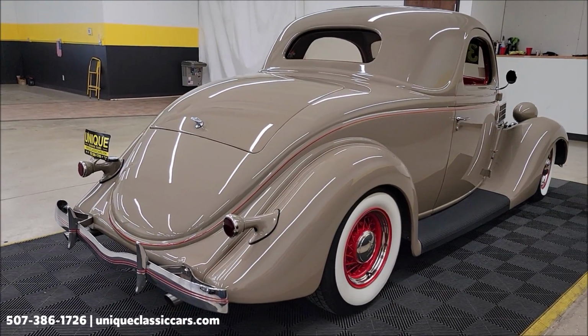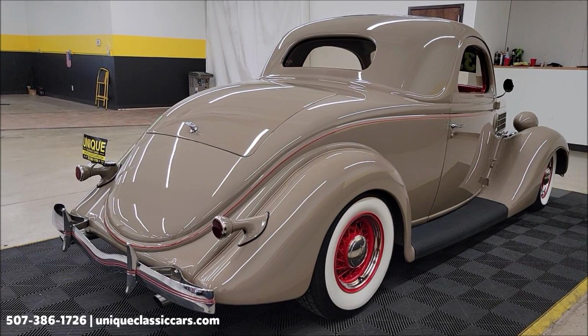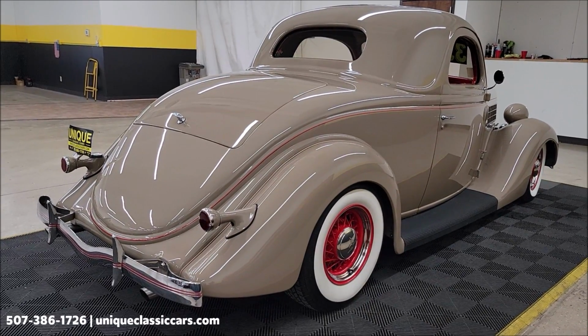This is one of those street rods where it looks like an old car, but has all the modern amenities. An absolute blast to drive and reliable.